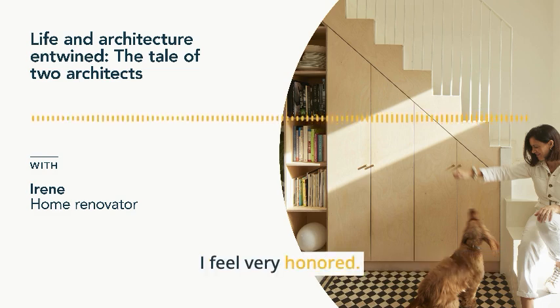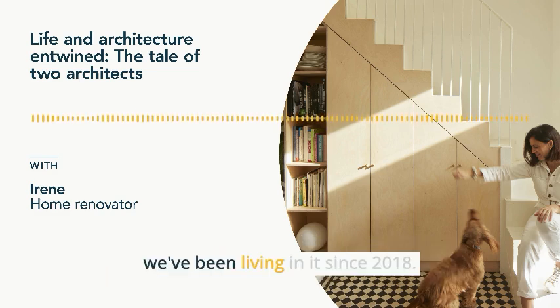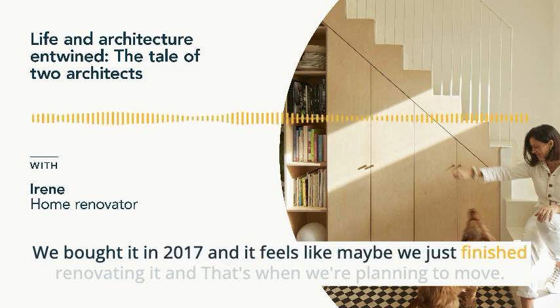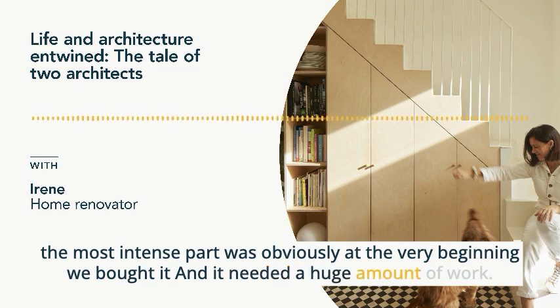I feel very honoured. So, we have been living in this house now. It's a little house in Forest Gate. We've been living in it since 2018. We bought it in 2017. And it feels like maybe we've just finished renovating it, and that's when we're planning to move. So yeah, it's been a long process. The most intense part was obviously at the very beginning. We bought it and it needed a huge amount of work.